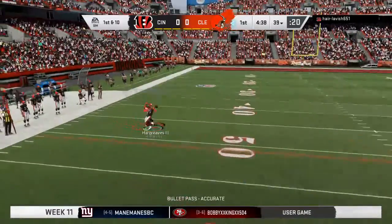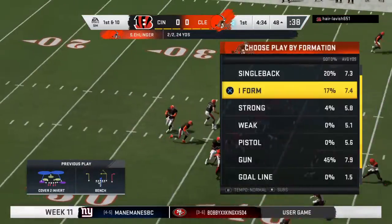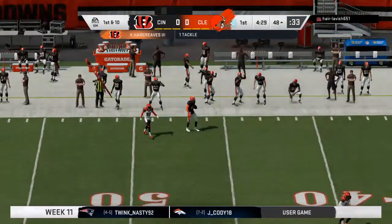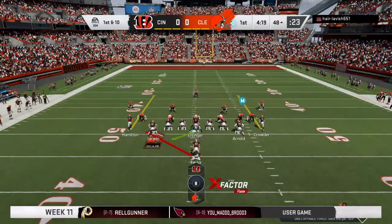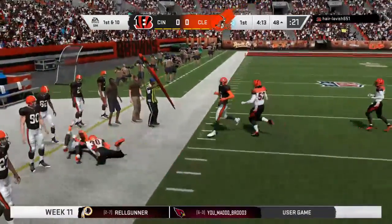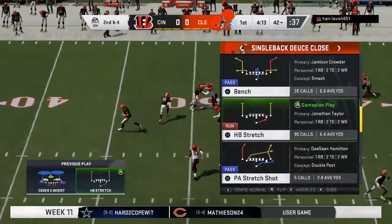Looking to throw. Open man, here is Hamilton. 13 yards to pick up there. Good for a Cleveland first. So they'll come up in Bengals territory now with a 1st and 10 at the 48-yard line. The give to Taylor. It's a 6-yard gain on the ground, and that'll make it 2nd and 4.